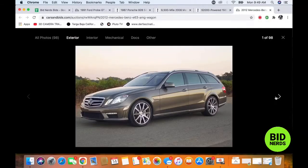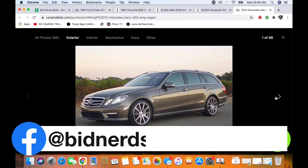All right, so let's go over to Cars and Bids, and we're going to look at a 2012 Mercedes-Benz E63 Wagon. This is the AMG wagon, which Mercedes dealers did not ever order for inventory. This car has always been available at your Mercedes dealership, but it's on an order basis. In other words, your local dealer will be granted an allocation if you go ahead and put down a deposit and order the car.